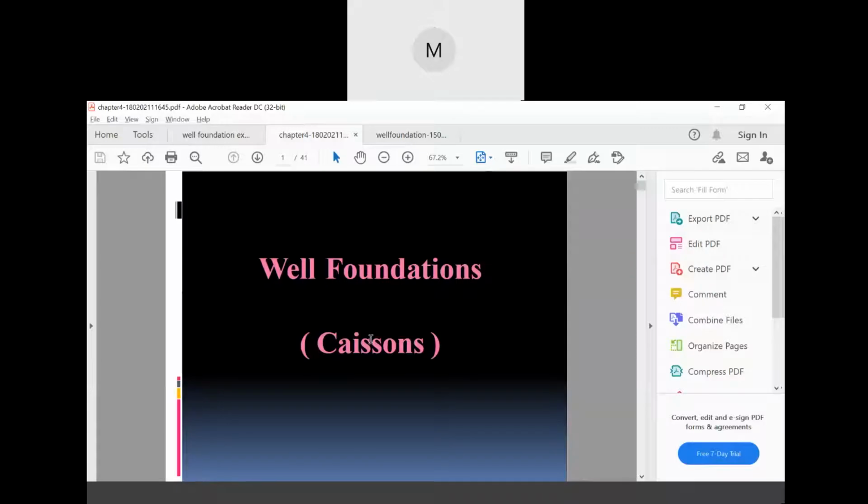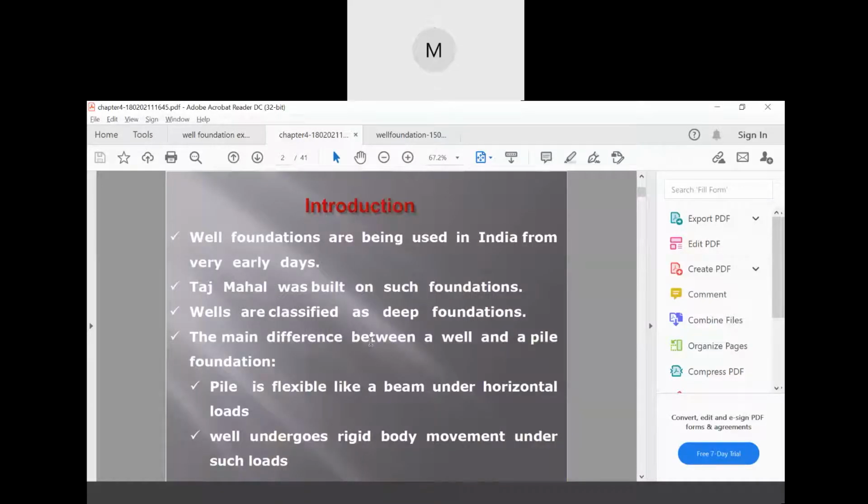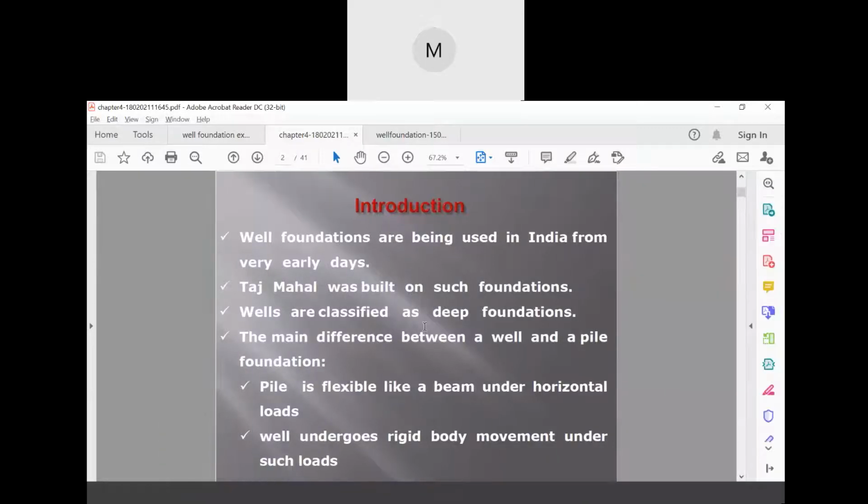Okay. So I hope you can see this. So what is well foundation? These are a brief history about well foundation, since when they are used and so on. Now, the main difference between well and pile is what? Pile is flexible like a beam under horizontal loads, and well undergoes a rigid body movement under horizontal loads.